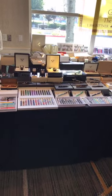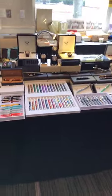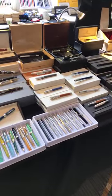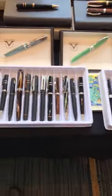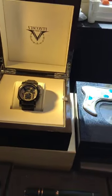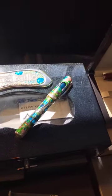So this is Bittner Pens from Carmel, California. They specialize in a lot of pens, but a lot of Italian pens as well. We have Visconti's. Doing a live video. We have a Visconti watch as well. Oh, look at that. Casabatillo. Wow.